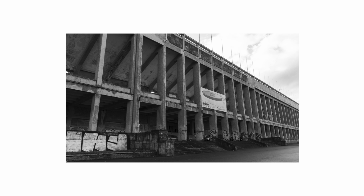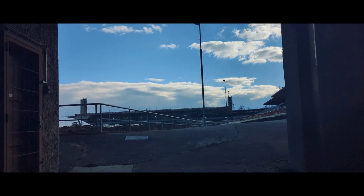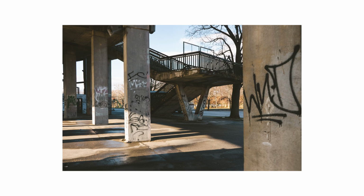From the outside, the stadium's vast structure gave off an eerie, abandoned vibe. The stadium doesn't really advertise itself as a place you can visit, and the entrance was so hidden we weren't even sure we could enter.